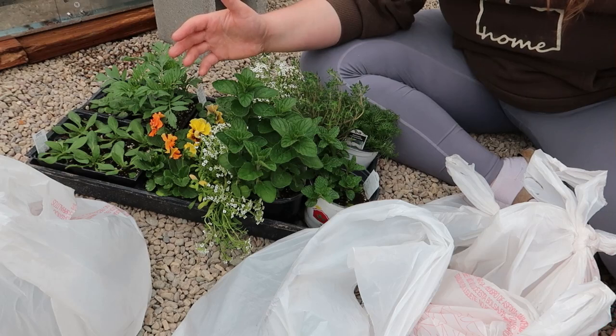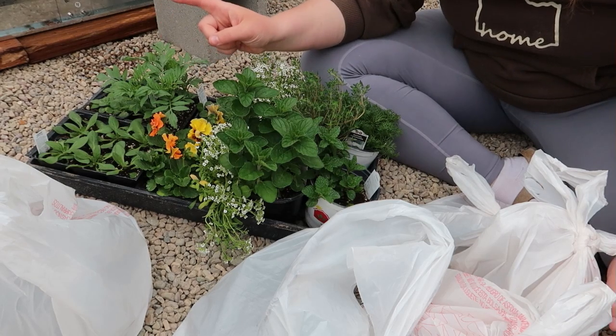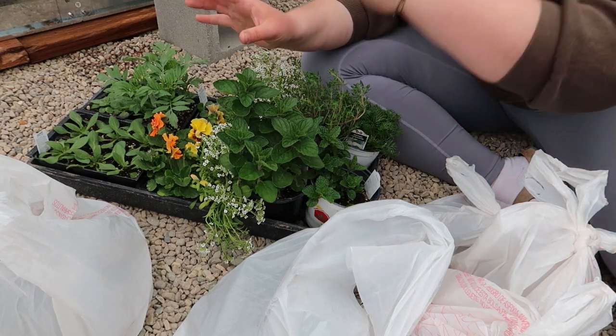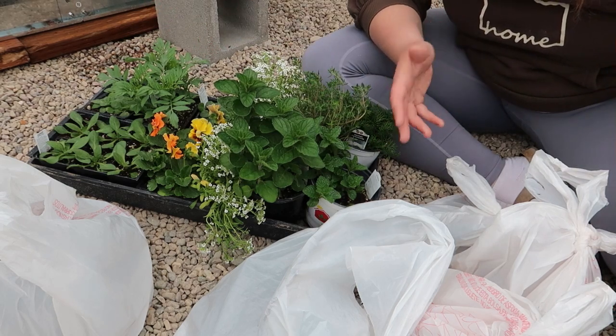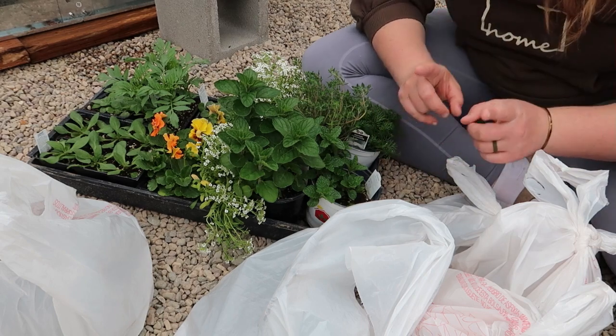Gonna make the trek home now, so I'll see you guys in just a second, but it'll be an hour's drive for me. Here is my garden center haul, and all of this cost me $100. I am gonna preface this that a lot of these are perennials and bare roots. There's a couple annuals in here, but for the most part, these were typically more expensive items that greenhouses will stock. So let's start going through.